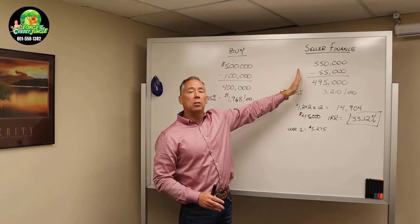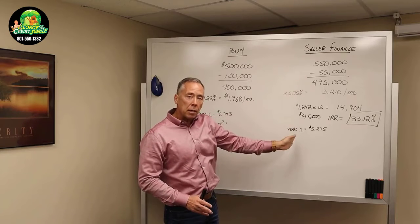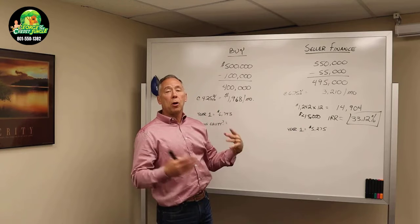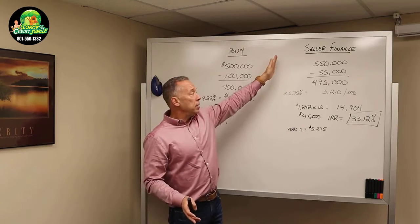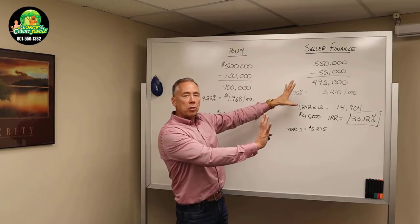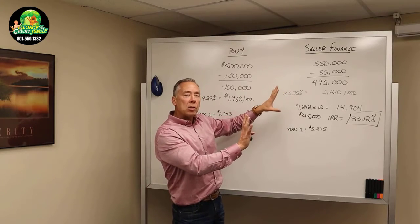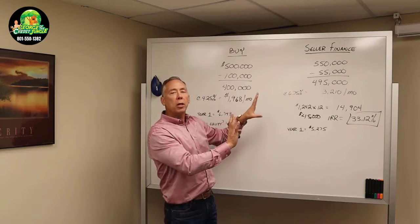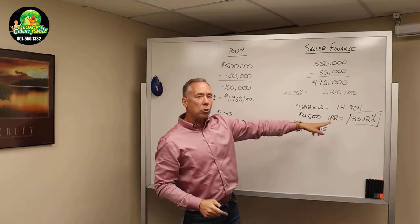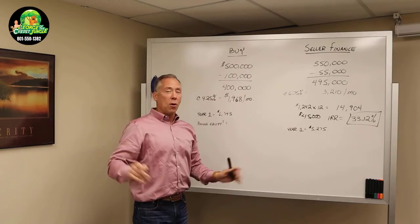Now you go back and do a second closing, and this is a seller finance transaction done at a title company, done with title insurance, a HUD-1 settlement statement. All the legal documents are there, and this is a real transaction that grants equitable interest. Okay, they have an ownership interest in this home, and as such, they are going to treat the home much differently than someone who has a renter's mentality. So 33.12% rate of return, but wait, there's more.